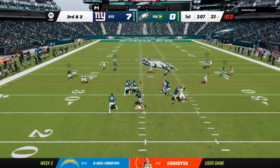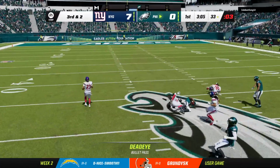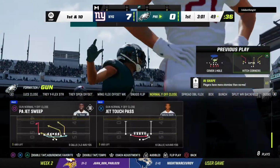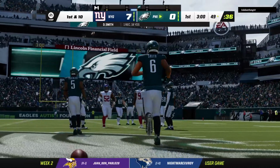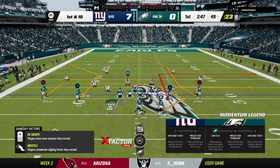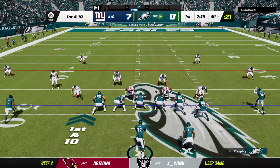Brady looking to throw on 3rd and 2. Open man, that's Devontae Smith. And he is going to have an Eagles first down as they're able to get the 3rd down conversion. So the drive takes him into Giants territory now, 1st and 10 at the 49-yard line.